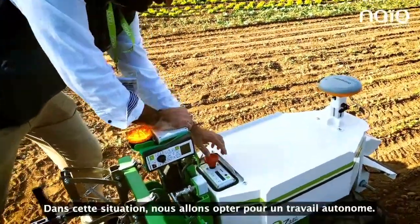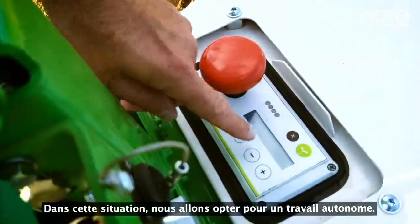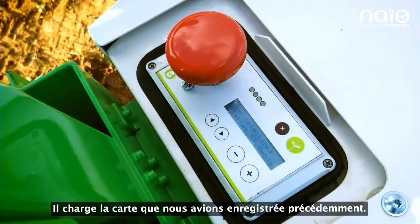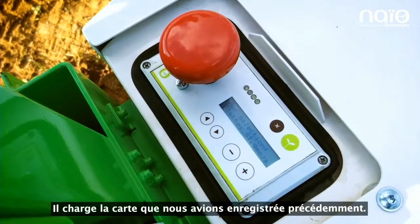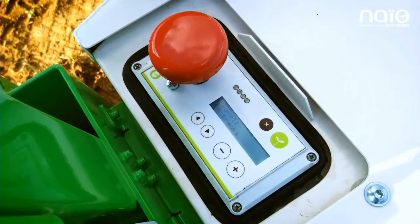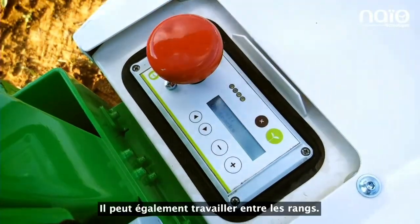So in this situation, we will do an autonomous work. So I validate. He's loading the map we have already recorded before. So here is the map. We validate this map. He is working on tracks. He can also work between tracks.